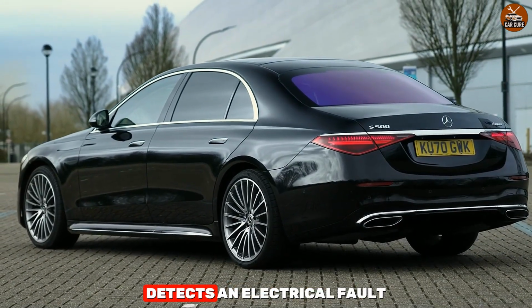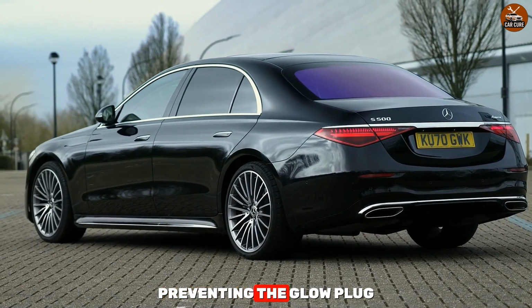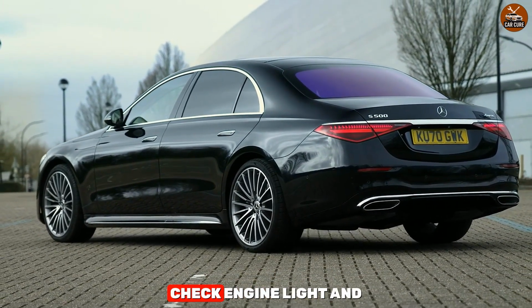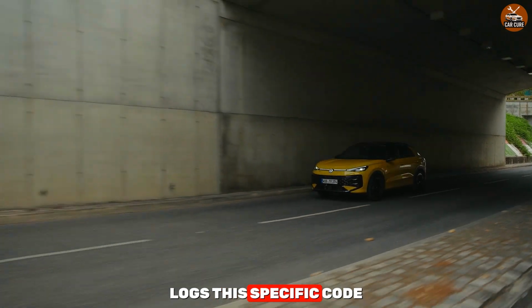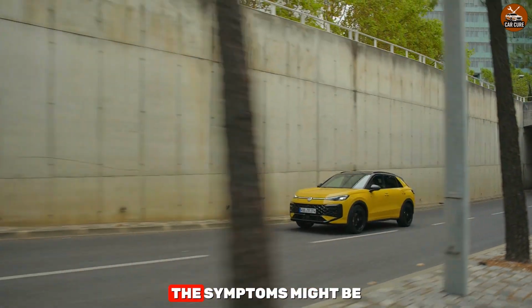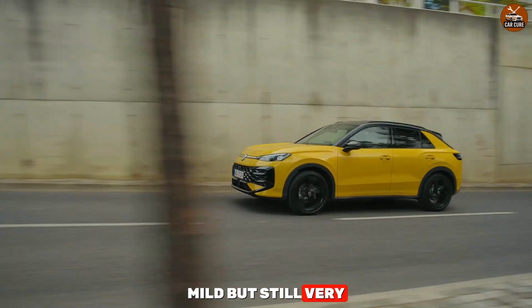If the main computer detects an electrical fault preventing the glow plug on cylinder number 12 from heating up, it turns on the check engine light and logs this specific code. Because this code only affects one single cylinder, the symptoms might be mild but still very annoying.